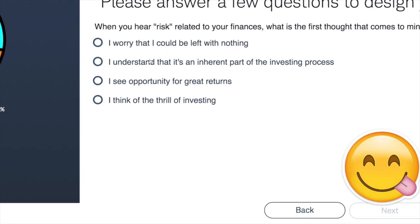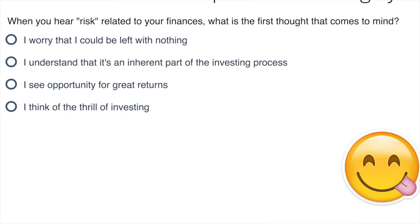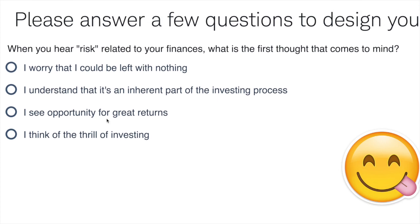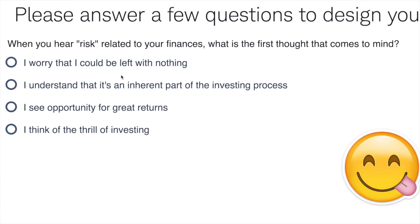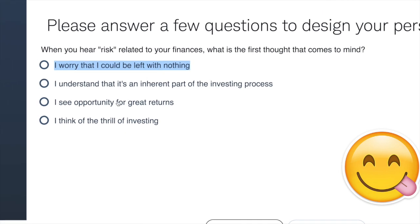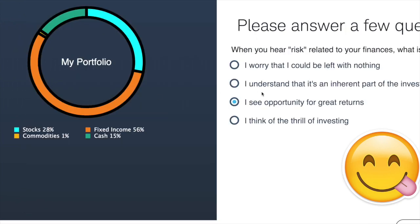When you hear risk, what is your first thought that comes to mind? Now, I think of the thrill of investing, but it's going to make your portfolio aggressive or less aggressive based on this, right? So if you are someone that is worried that you can be left with nothing, it's probably going to give you a less aggressive portfolio, right? So for me, I see opportunity for great returns.